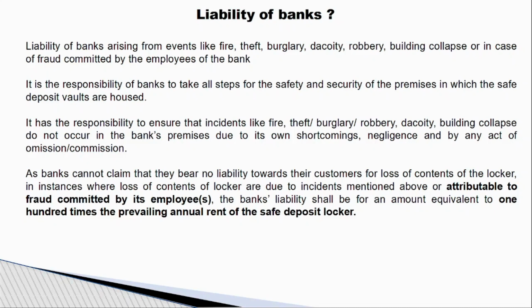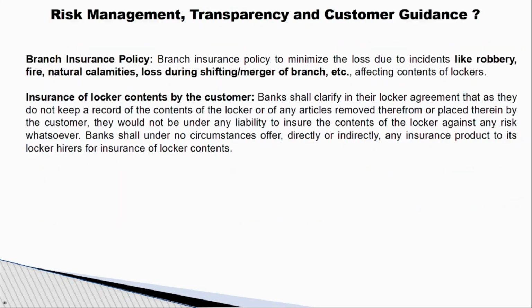if the customer loses the money, then 100 times the yearly rent. For example, in the previous case, 10,000 rupees is the yearly rent, which means 100 times of 10,000 will be given to the customer, only in case of bank negligence, and only due to robbery, theft, or fraud by a bank employee. For natural calamities, the bank will not pay any penalty to the customer.